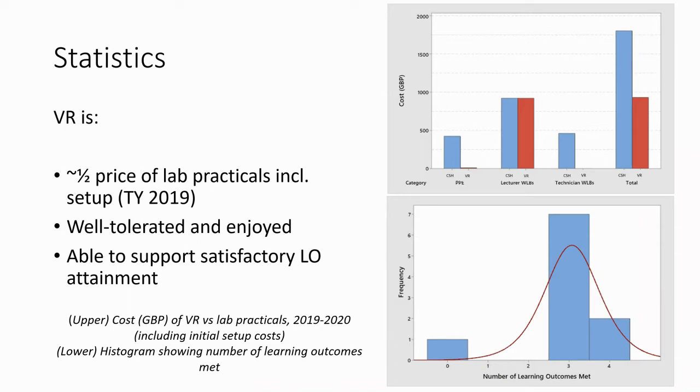Okay, so we want to present to you three main statistics about our work. We've kept the numerical content of this mercifully brief for you, but firstly, I think most people, when we talk about VR, are interested first and foremost in the cost. They say, how much is this?